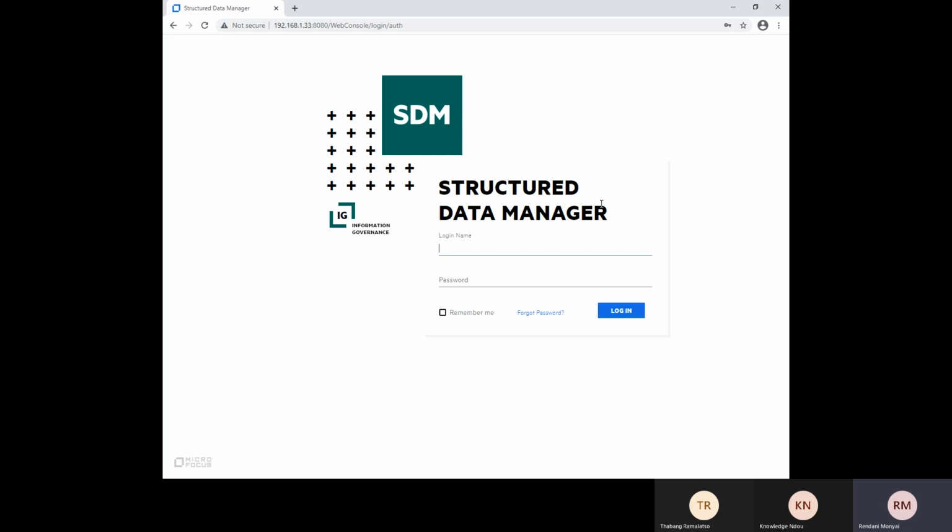This SDM in a box is delivered as an OVA file of approximately 12 gigabytes, which is installed with different components. It includes CentOS, Structured Data Manager, a Postgres database, including a demo database, schema, and sample data. So now I want to quickly show you how Micro Focus SDM in a box can help to discover sensitive data.